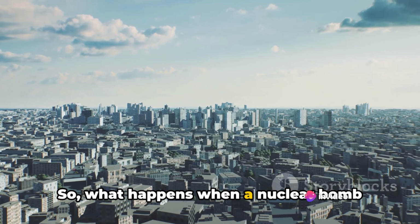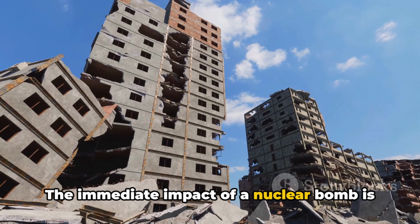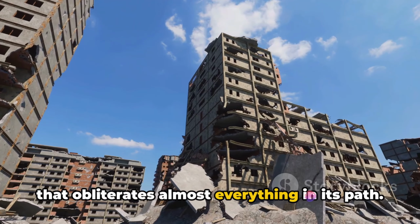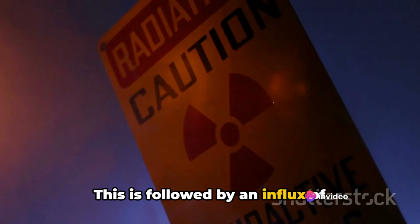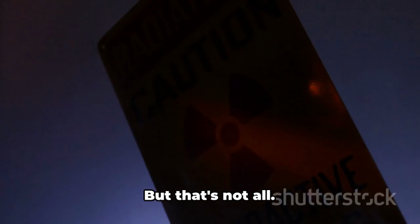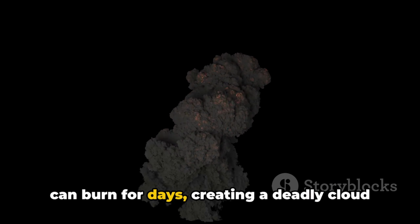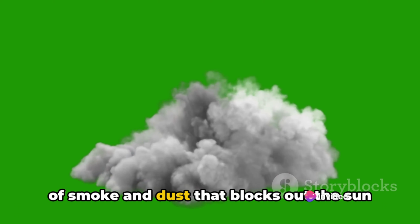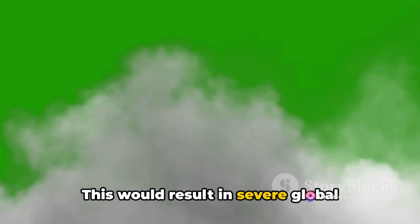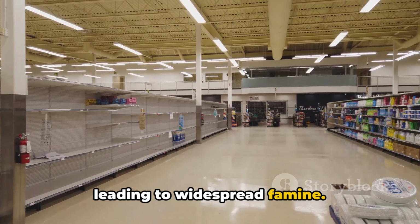So, what happens when a nuclear bomb explodes? Well, let's dive right in. The immediate impact of a nuclear bomb is an intense burst of heat and a shockwave that obliterates almost everything in its path. This is followed by an influx of dangerous radiation that can cause severe burns and radiation sickness. But that's not all. The heat and blast also ignite fires that can burn for days, creating a deadly cloud of smoke and dust that blocks out the sun and can lead to a nuclear winter. This would result in severe global climate changes, affecting agriculture and leading to widespread famine.